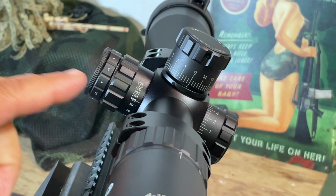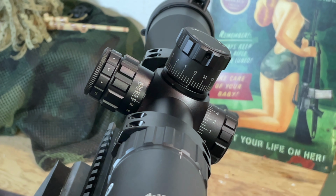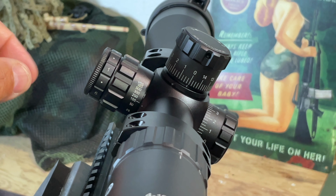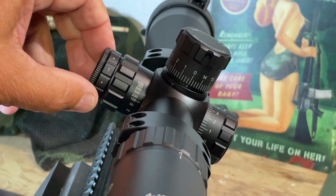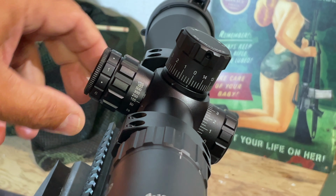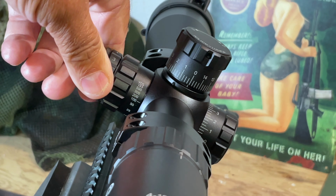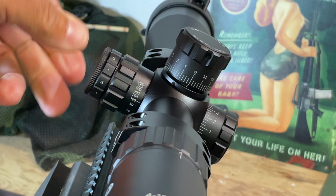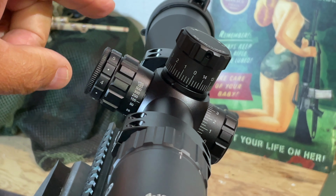I'll start my discussion of the scope adjustment turrets with the left side turret, and this one actually does triple duty. First off, it houses the CR2032 battery for the illuminated reticle, which I'll show you here in a little bit. The outer portion of this turret also serves as the brightness adjustment. There are 6 brightness settings that you can cycle through as you turn this outer ring. And between each one of the brightness settings, the illumination is turned off.